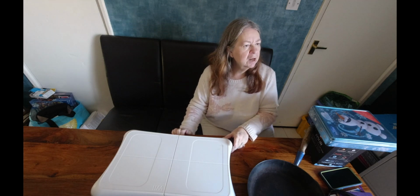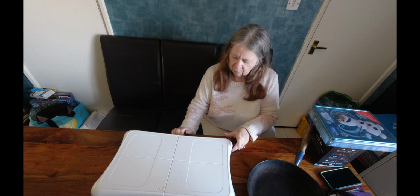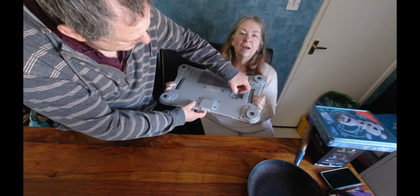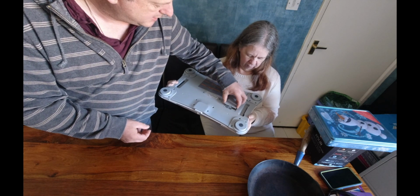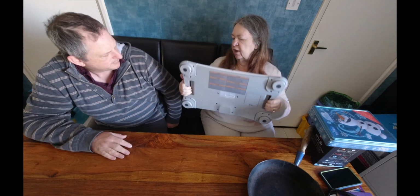Did it come with a cable or anything? I believe that they are just battery powered. If you turn over the back, it's got a thing in the back. Most of you will probably know all about this. There we go, that there is just the battery. So just give it a wipe and that'll be fine. Well, it's not actually even that grubby, is it?